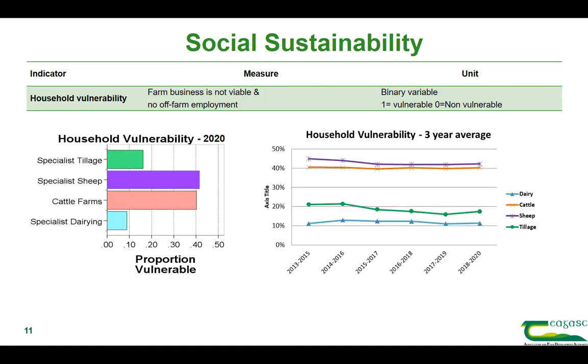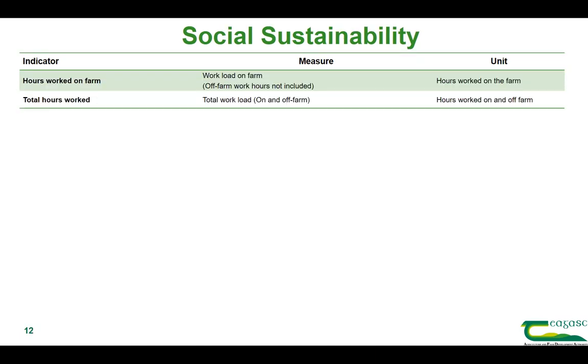And again, that trend is fairly consistent through time. Dairying 10%, 12%, tillage between 15 and 20, and the sheep and cattle are 40-45.